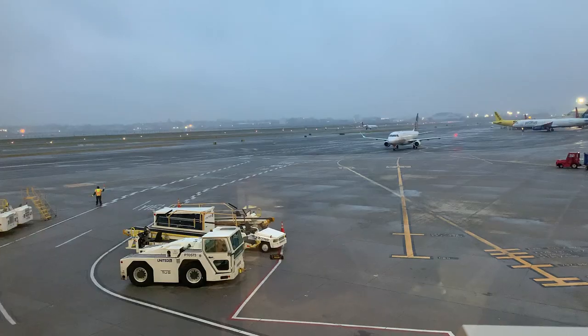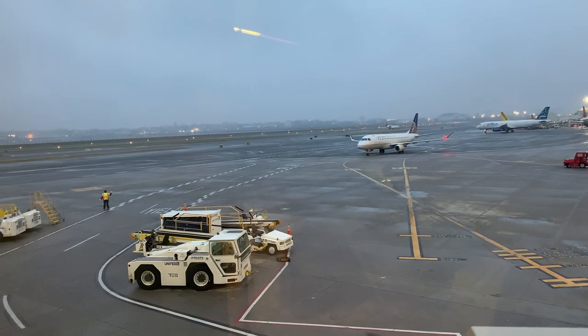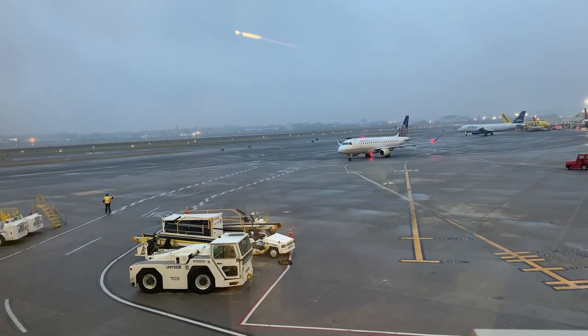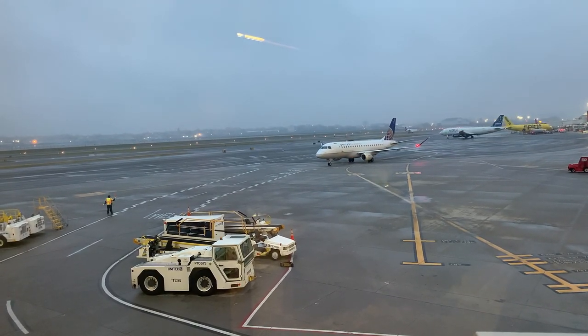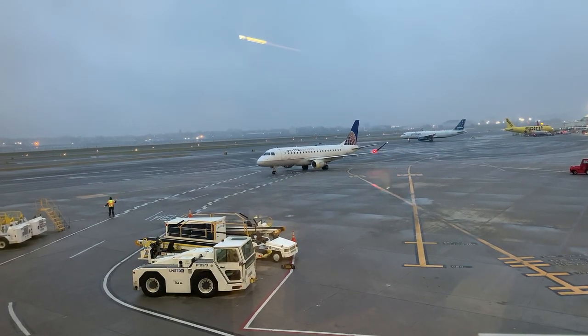Well, I'm at my gate. It's gate number 46. My flight is delayed 1 hour and 30 minutes. Hopefully, I'll make my connection in O'Hare today, but I'm counting on it. After spending several hours in Terminal B, my Embraer 175 has finally arrived from Chicago. This aircraft was delivered in 2017. Today's flight is operated by SkyWest for United Express.